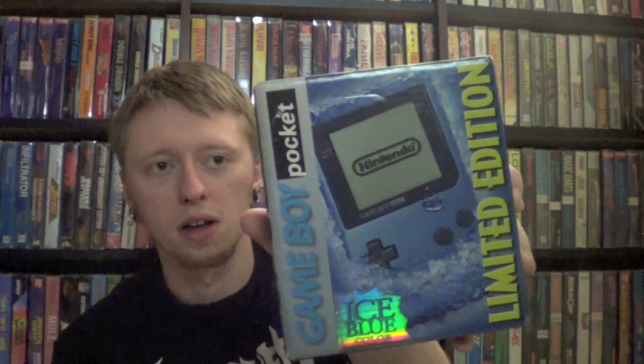And normally I would probably offer somewhere around that if it was like a regular colored version, like a red or a blue or something. But this is like a limited edition one, and I didn't have it in my collection. So for $25, I got a limited edition ice blue Game Boy Pocket system, complete in the box.